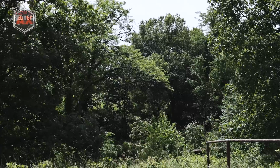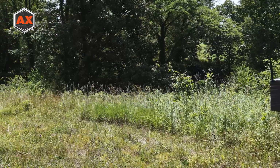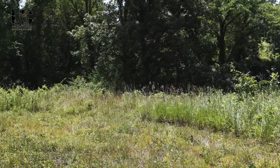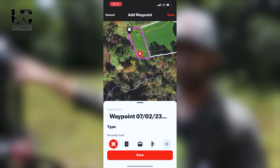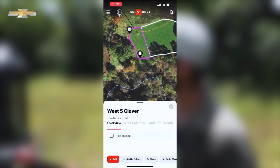So we've got about an acre clover plot here in size, and the way that we're going to put these trail cameras is we've identified there's 2 major trails coming into this plot. There's one in the southeast corner and one in the southwest corner.